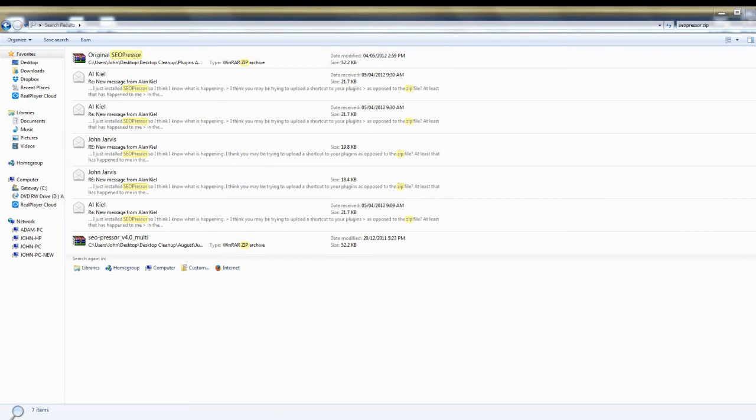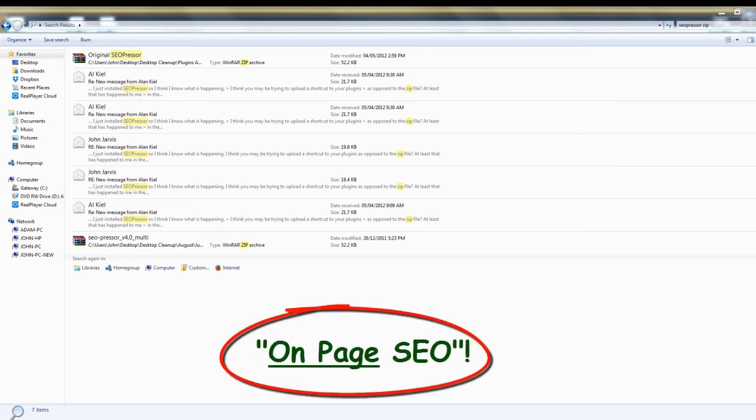This time around, things are going to be a little bit different. The SEO Presser plugin is the first WordPress plugin that I've ever paid for, and I'm glad now that I did. It does amazing things, and this is the plugin that's helped me a lot when it comes to learning how to optimize a blog post or a web page for the search engines. This is also known as on-page SEO.